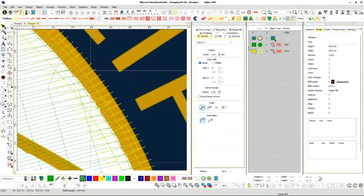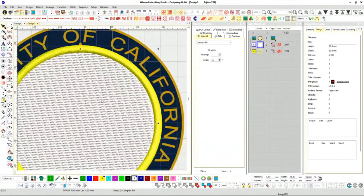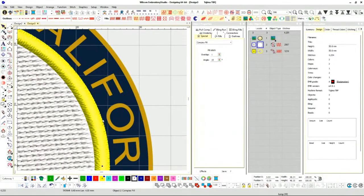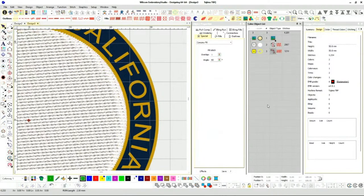So far, let's turn this white. All right, so far we're here. Now let's do this blue one. There are many different ways to do this blue. What I'm going to do is hide this yellow one. Hide. All right, let me see if we got any questions here.